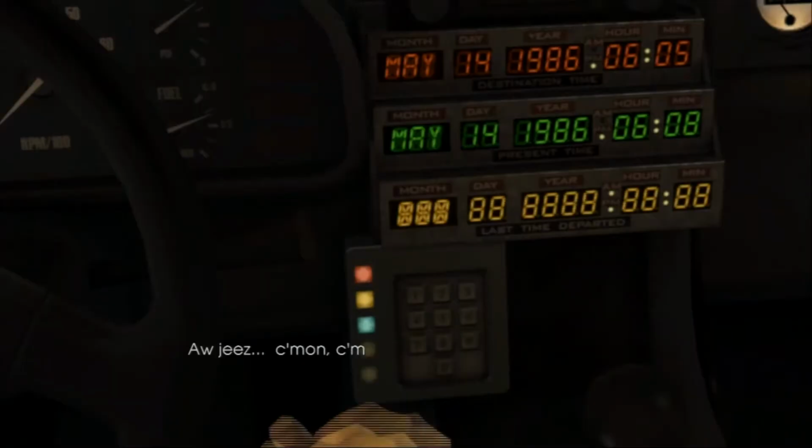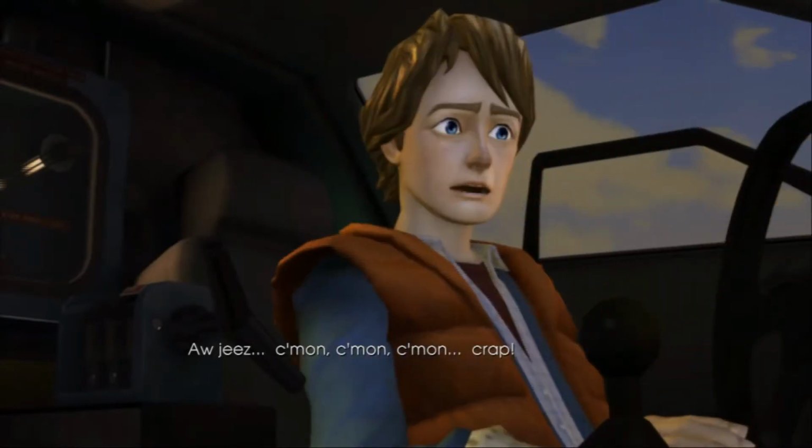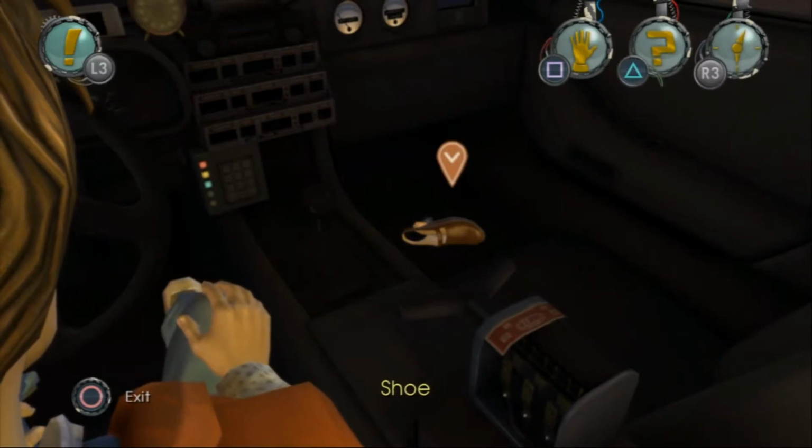No, because I want to look at the shoes. Come on. Crap. We can't stop it. Oh, great. How am I supposed to find them now? Can I look at the shoe? Thank you. All right, so let's look at the shoe.